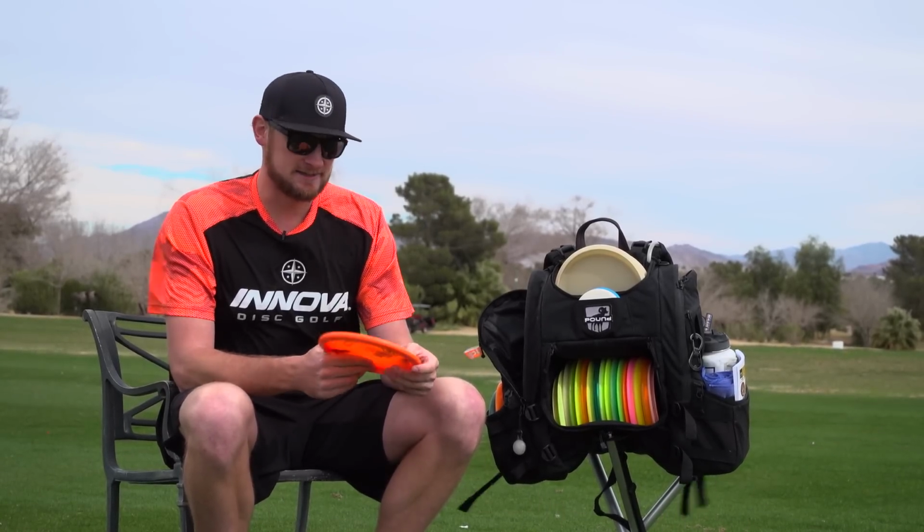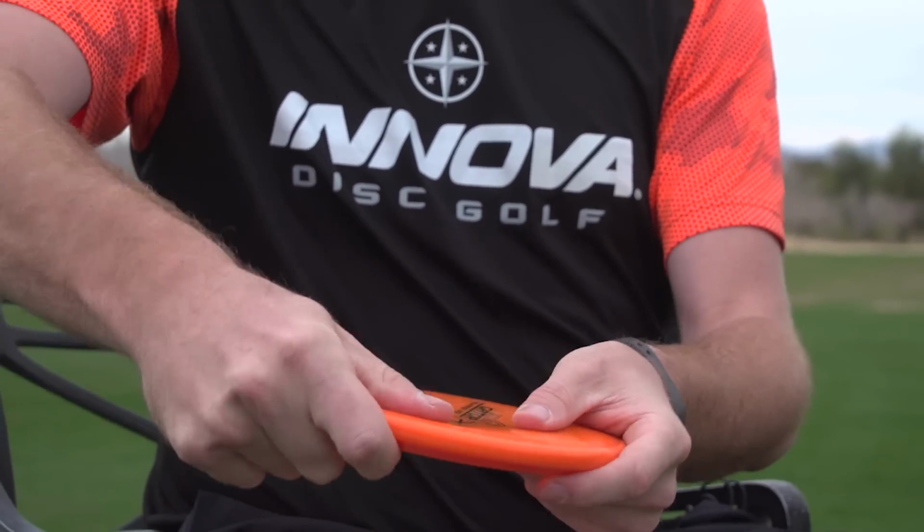It's flat, it's rigid, and it handles a good bit of pop, so really loving my beadless Gator.